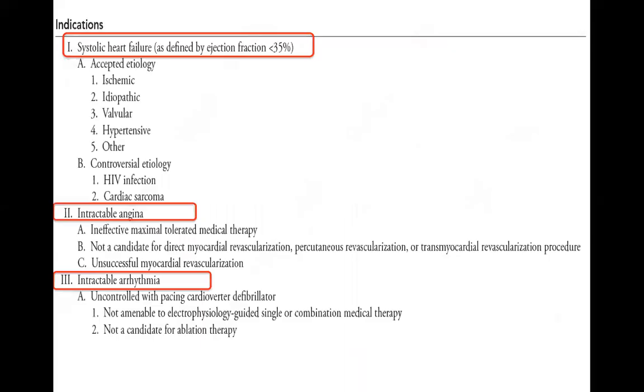So what are the indications for heart transplant? We can see many indications. First of all, systolic heart failure with different etiologies: ischemic, idiopathic, valvular. This is the first indication. The second indication is intractable angina that's not amenable to revascularization and remains symptomatic after optimal medical therapy.